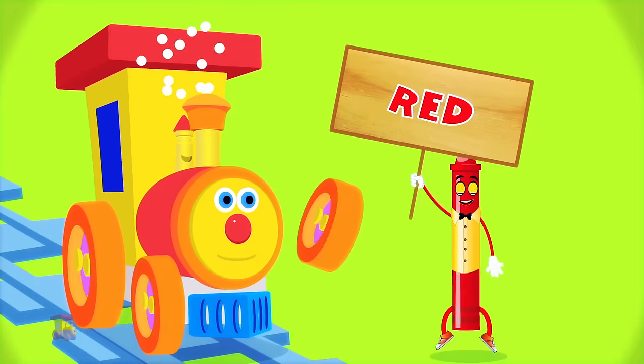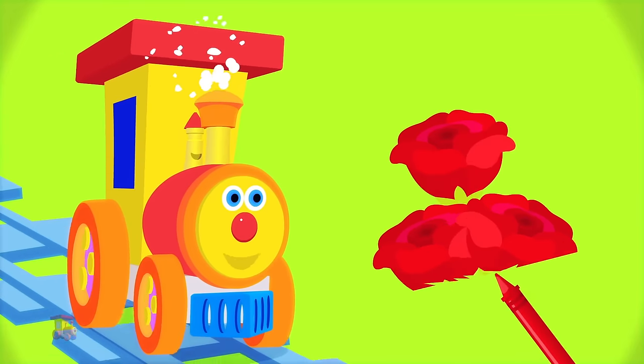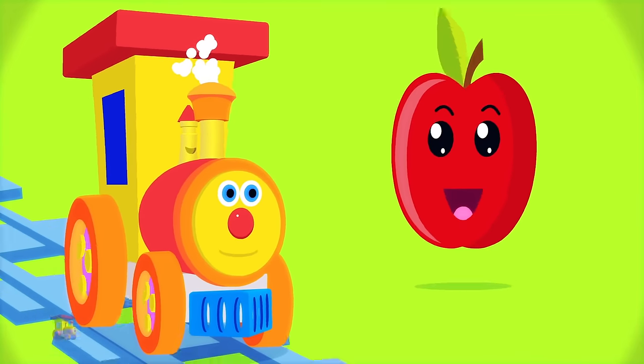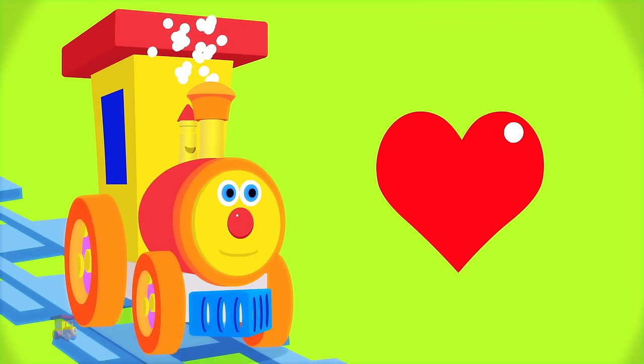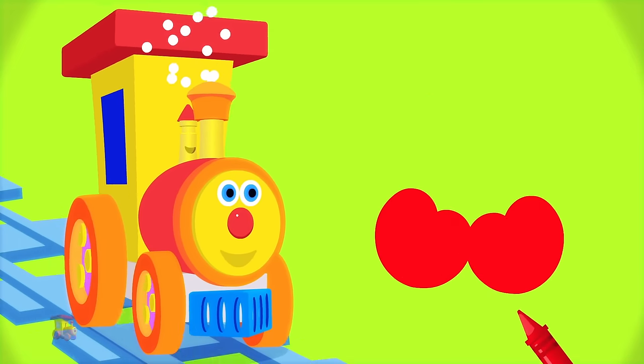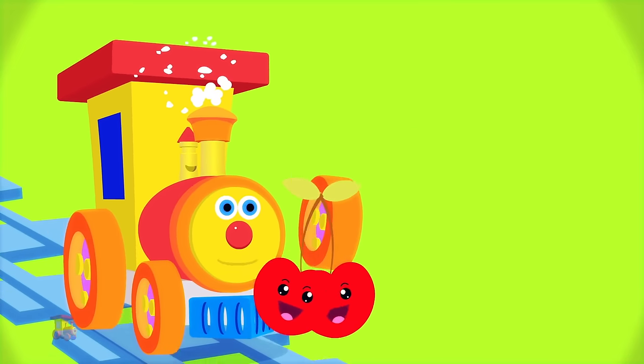I like the color red, I like a red rose. I like red apples, I like everything red. I like red hearts and red chilies too. I like the red cherries and sharing them with you.